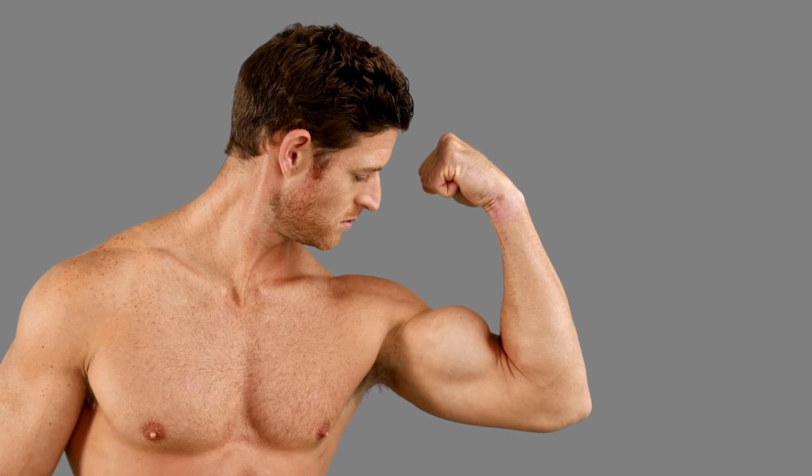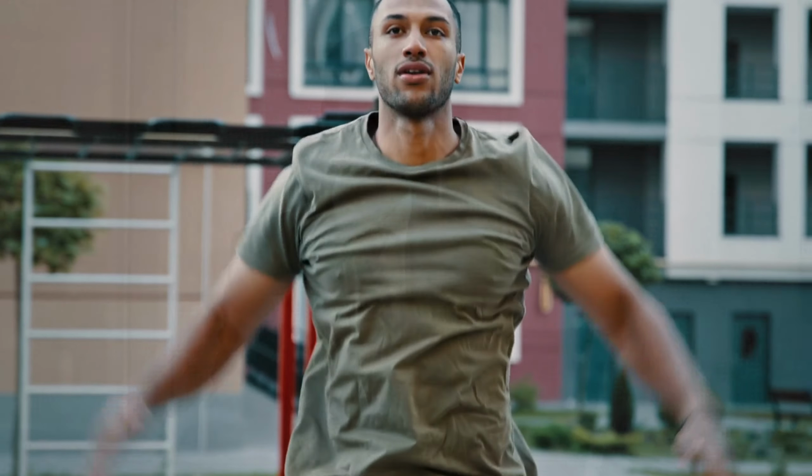And when this marker is optimized, you're going to gain muscle mass more efficiently. You're going to have greater energy. You're going to have greater focus. You're going to have all the benefits of somebody who we think has really, really high testosterone levels.